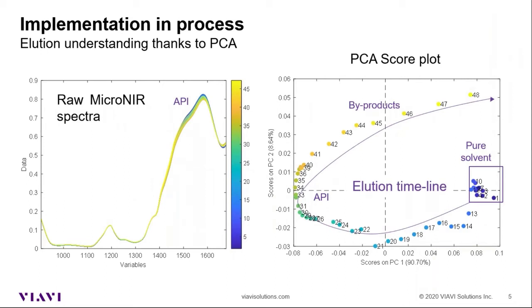And here you can see the evaluation of the process with the principal component analysis. On the left side, you can see the raw spectra of the API, and I have highlighted the region in which this particular molecule is absorbing. In the right part, you can see the PCA score plot. If we try to follow the evolution timeline, so what is happening inside the chromatographic column, you can start from the rectangle in the right part of the graph, this one.